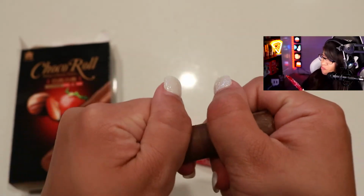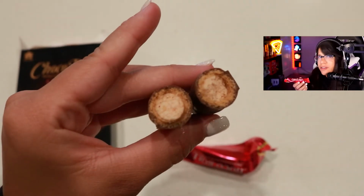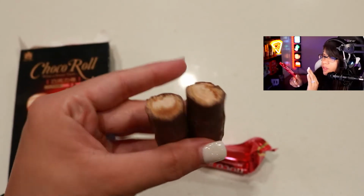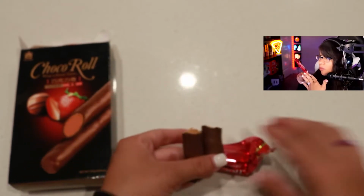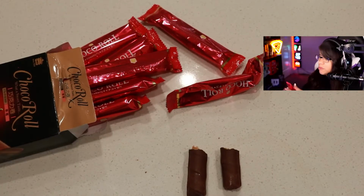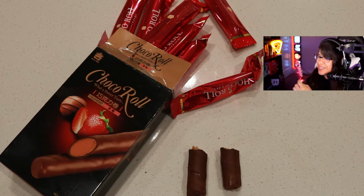Okay. The best way to describe this is, have you ever had a wafer cracker? Except it's round, and it's covered with chocolate, and the inside is wafer, and then the middle part is a strawberry cream, and it's so good. I could eat a whole box. Yes. This is delicious.